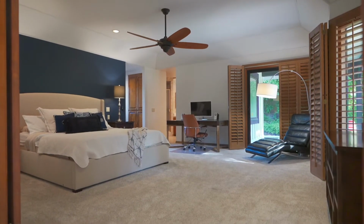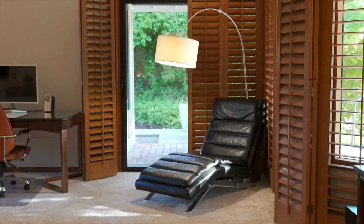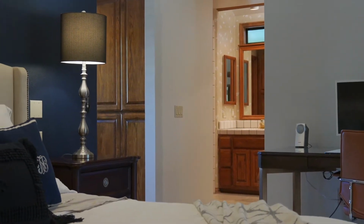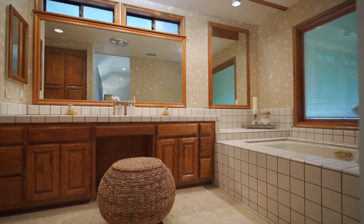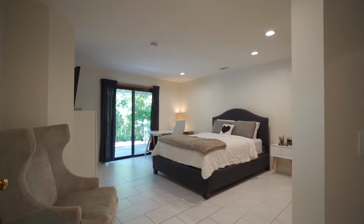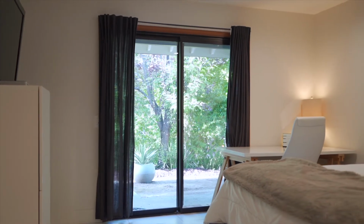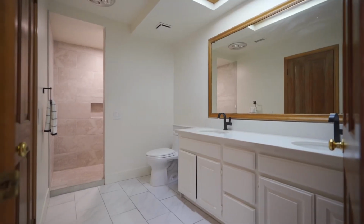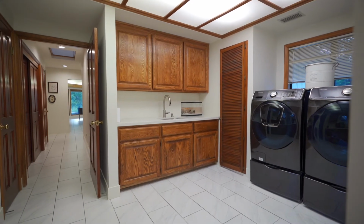The master bedroom is located to the left of the entryway and offers a spacious and tranquil layout with private patio access, an attached master bathroom featuring dual vanities, a jacuzzi tub, and stand-up shower. Off the main hallway, you'll find two large secondary bedrooms, a secondary bathroom, and access to the oversized laundry room and three-car garage.